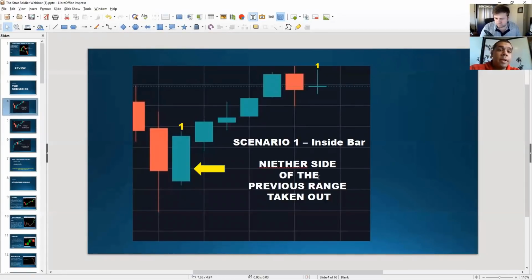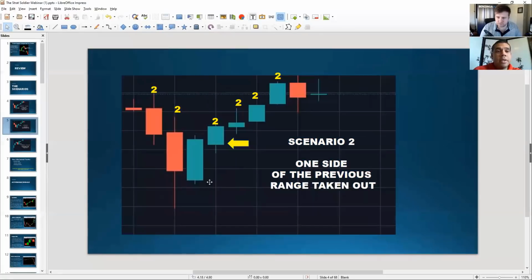Yep. So we believe everything only trades 3 ways. A scenario 1, which is an inside bar. It didn't take out either side of the previous range. Now that could be a monthly, weekly, daily, or 60, or it could be on any time frame. All right, so that's a scenario 1. Scenario 2, anything that takes out either side of the previous range. It could be the top or the bottom. You'll see these in trends. As you can see here, you got a bunch of 2s down and a bunch of 2s up.